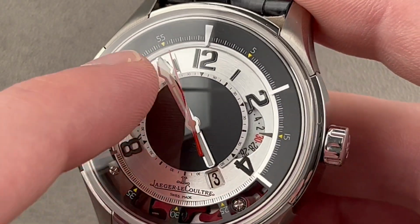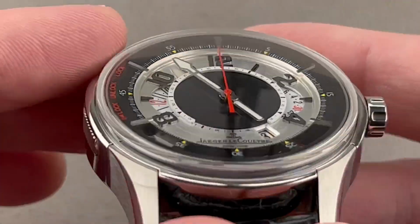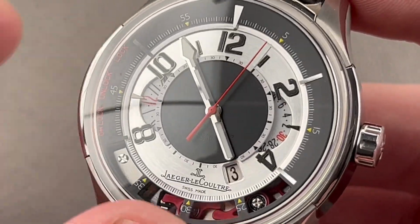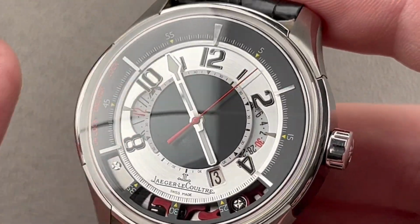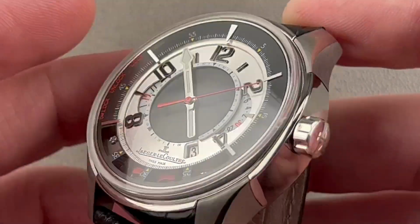You can also see how the numerals are radially aligned. It really does look like a dashboard instrument. And you can see the different focal planes as well as the different textures, tones, and materials used. It is a tour de force. Column wheel, vertical clutch, automatic winding, twin barrel, 65-hour power reserve movement inside.